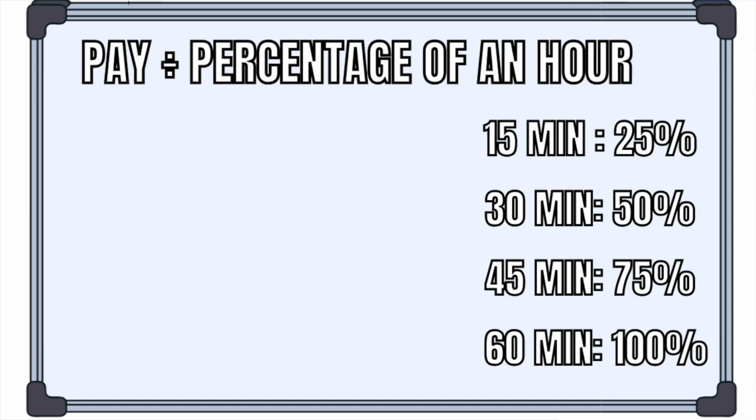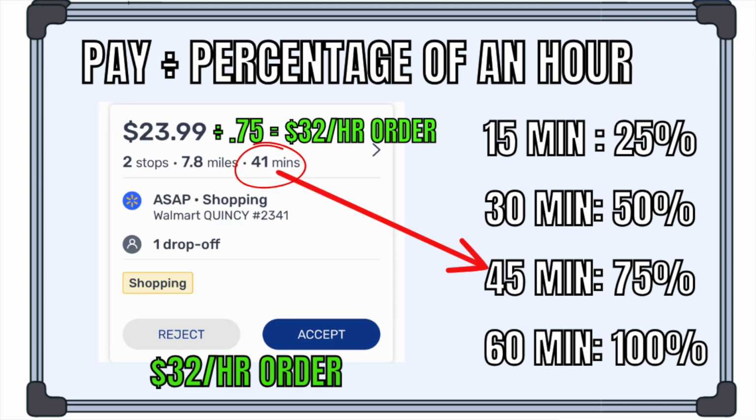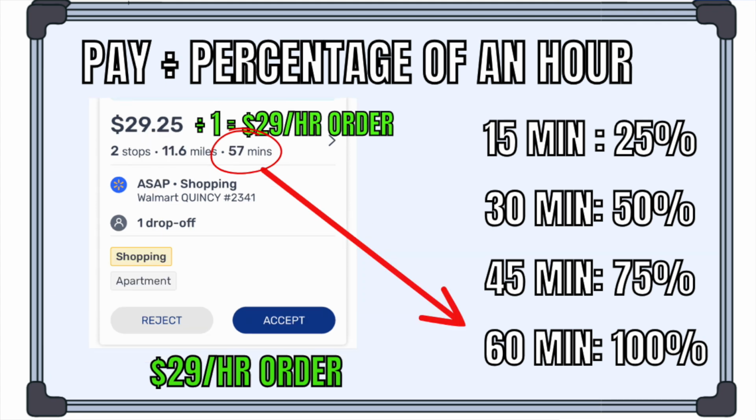The easiest way to do this is to be able to find out the estimated hourly pay for each order. The estimated hourly rate is simple to calculate, but could take some practice if you're completely new to gig work. Well, how do you do it quick on the fly? Well, I'll show you right now. Basically, divide the pay by the percentage of 1 hour to find the estimated hourly rate you will yield from completing this order. Just round up and estimate the best you can. For example, a $15 order that takes 30 minutes is a $30 an hour order. The most basic metric of whether an order is worth it or not.